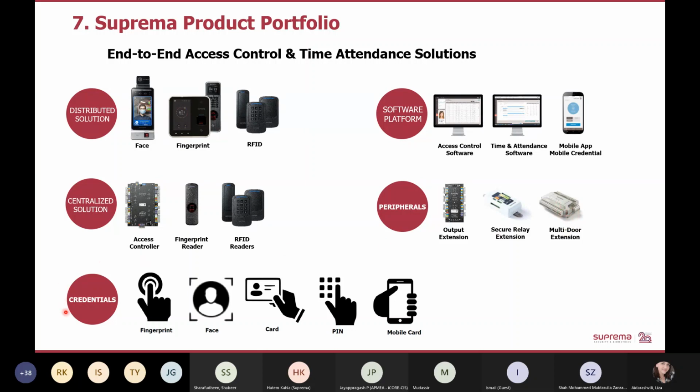For the credentials which Suprema can use and handle, we have fingerprint, face recognition, card, PIN, and mobile card. So those are the credentials which can all be used by the Suprema platform.